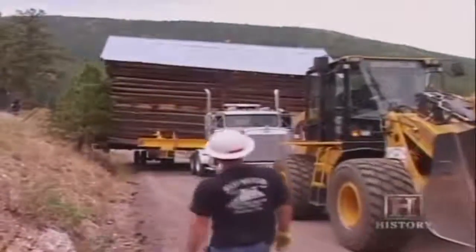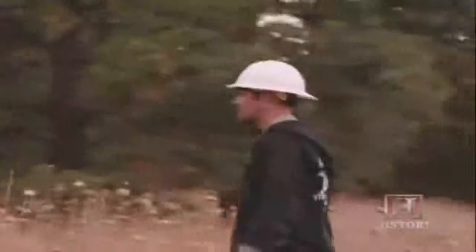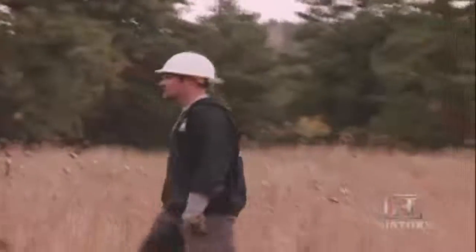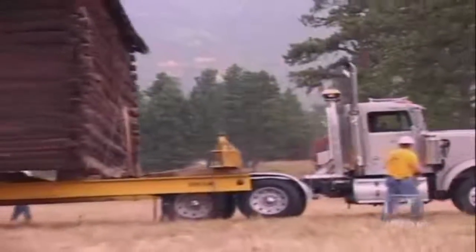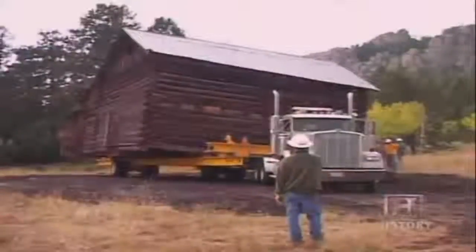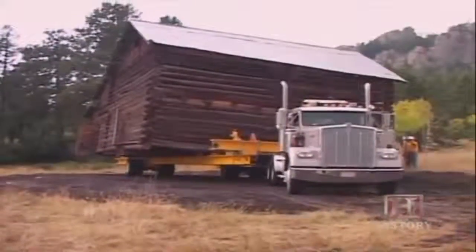Once through, it's still a very tight squeeze. Adding to the challenges, freezing rain now begins to fall. The barn makes its final approach to its ultimate resting place, a grove of aspens and evergreens at the base of the Rockies. Nice job, man. Thanks, Steve. The 100-year-old barn is delivered.